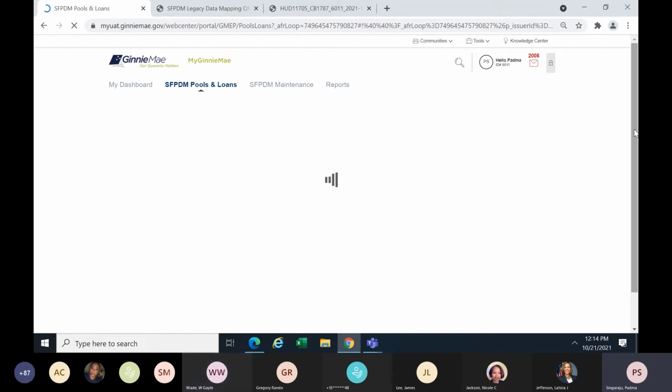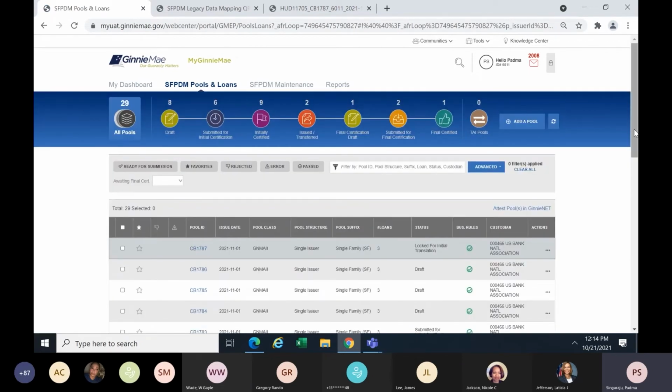So the next step is, now that the pool has been submitted, it can go two ways. If the pool is good to go, the authorized signer can now proceed and confirm or attest to it in GenieNet. Or if there are any more changes, they can recall that pool and make further changes before they submit it again. The word recall that I'm using here is synonymous with what we call delete in GenieNet. And the same business rules of the sweeps, everything, are applied.